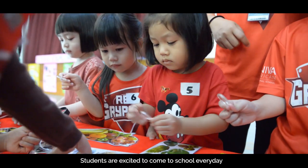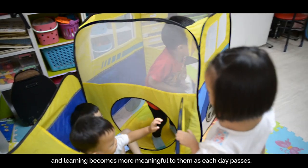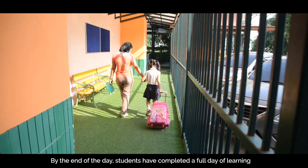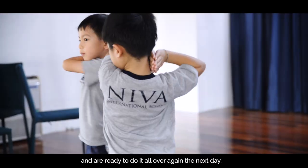Students are excited to come to school every day, and learning becomes more meaningful to them as each day passes. By the end of the day, students have completed a full day of learning and are ready to do it all over again the next day.